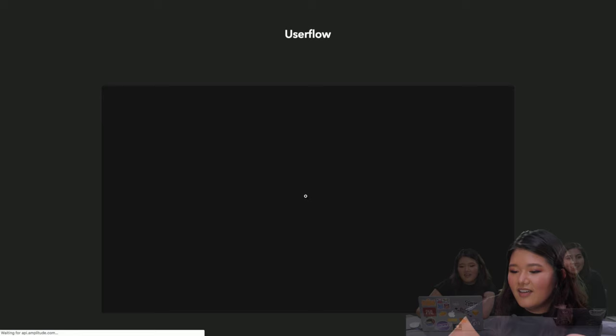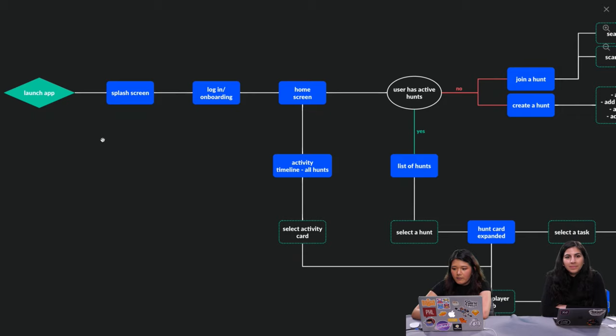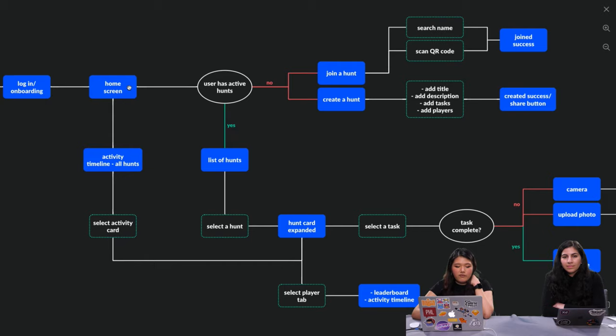So the happy path that I have right here is a user flow. I'm gonna zoom in. I'm gonna be comping out over the next few days what happens after you launch the app. So it'll show you the splash screen, the loading screen, right before it takes you to the login page. And then once you're logged in, the home screen, and there's gonna be two different features on the home screen: a list of all of your active scavenger hunts, and then a timeline of how your friends are doing throughout the app. You can see who's leading and who's been taking photos.